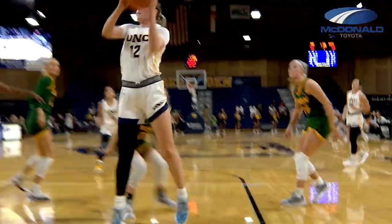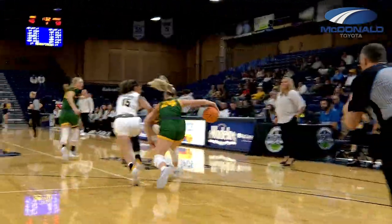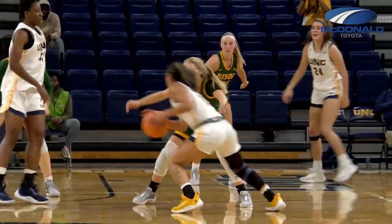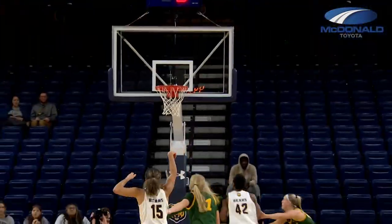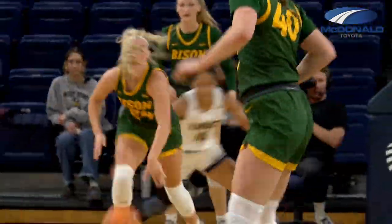Gabby Fields thought about it, goes to Byrne instead, and Byrne with the finish, the steal, and the layup on the other side. Great defense around the edge for the Bison, and a three on the way from Fields is good. She finds all 3 points on that shot.